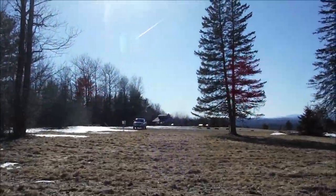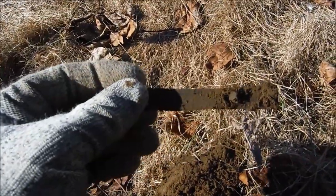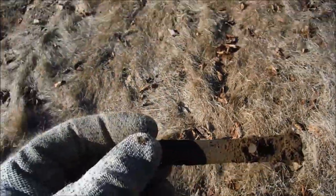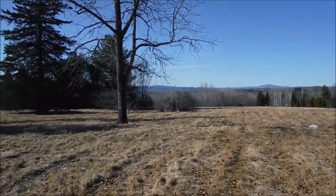Alright, here we are. The next find. Serrated knife. Still no silver coins. There's lots of silver coins out here. This has been a good site for silver coins in the past. I'm sure there's plenty more still out here. All we found at that Mountain View site really was this rusty old wrench.